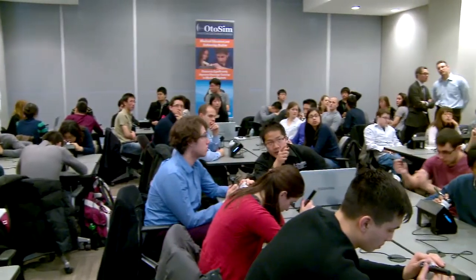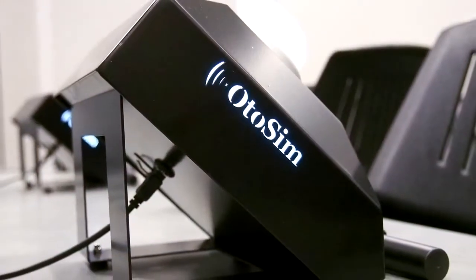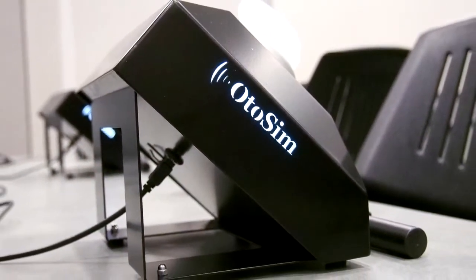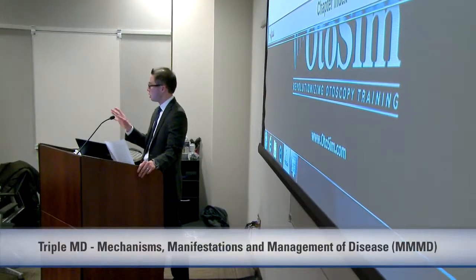It's remarkable. This was a brainchild of Al Kyoto, our undergraduate director, and to have 90 students sign up for an event like this is amazing. Up to now, we've been using it in the clerkship, and the AutoSims are available on the clinic floor or in the academies. This year we've decided to do the AutoSim for our Triple MD week.